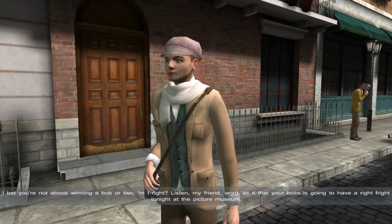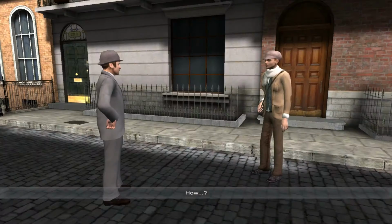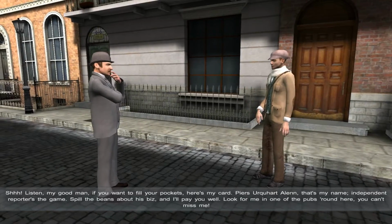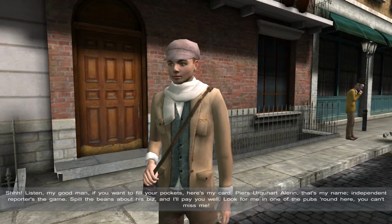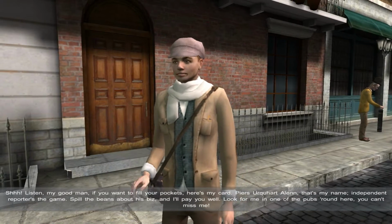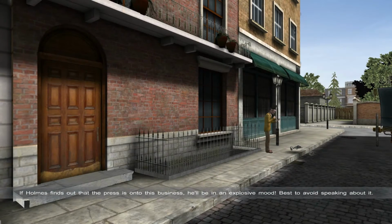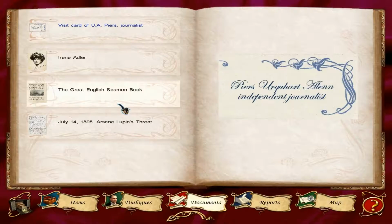Listen, my friend, word has it that your boss is going to have a right fright tonight at the Picture Museum. How? Shh, listen, my good man. If you want to fill your pockets, here's my card. Piers Urquhart Allen, that's my name. Independent reporter's the game. Spill the beans about his biz, and I'll pay you well. Look for me in one of the pubs around here. You can't miss me. If Holmes finds out that the press is onto this business, he'll be in an explosive mood. Best to avoid speaking about it.